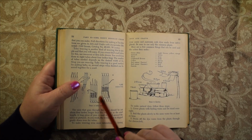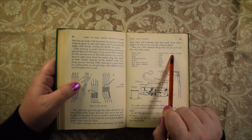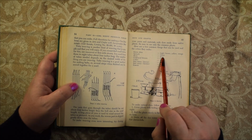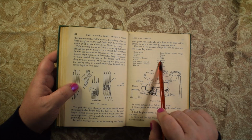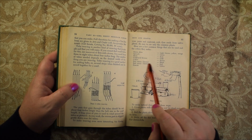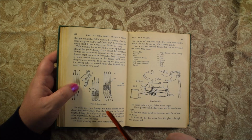In the next section, after you've woven your items, here they have natural dyes. Onion skins make a light brown, yellow, or orange dye. Spinach makes a green dye. Beets make a rose-colored dye. Goldenrod flowers, gold. Coffee is brown. Red sumac leaves are black. Red sumac berries are red. Carrots are yellow. My luck is I would get the poisonous sumac and then end up with a rash.